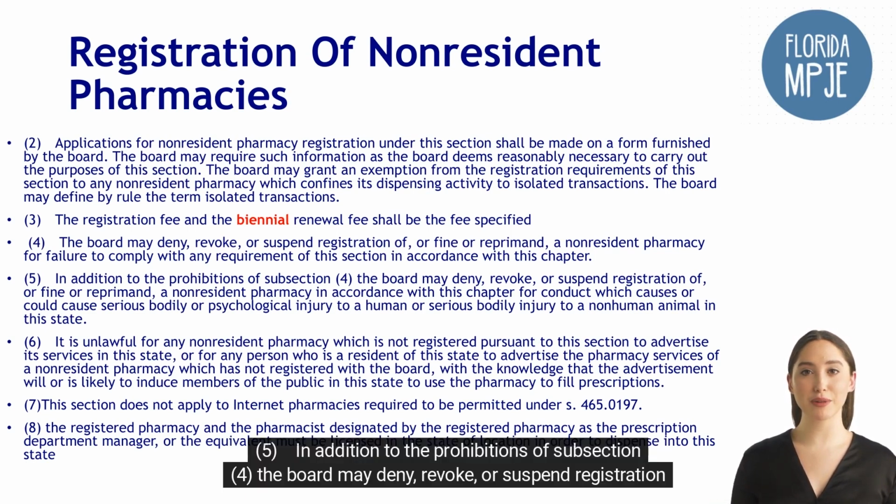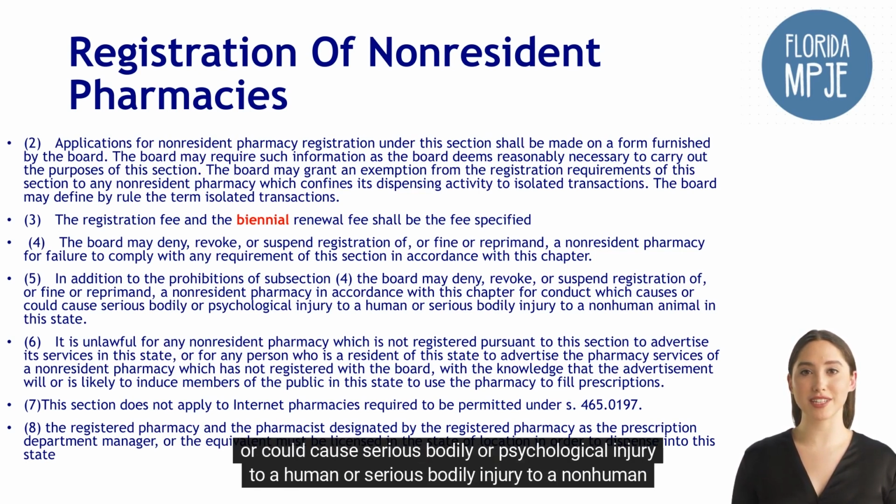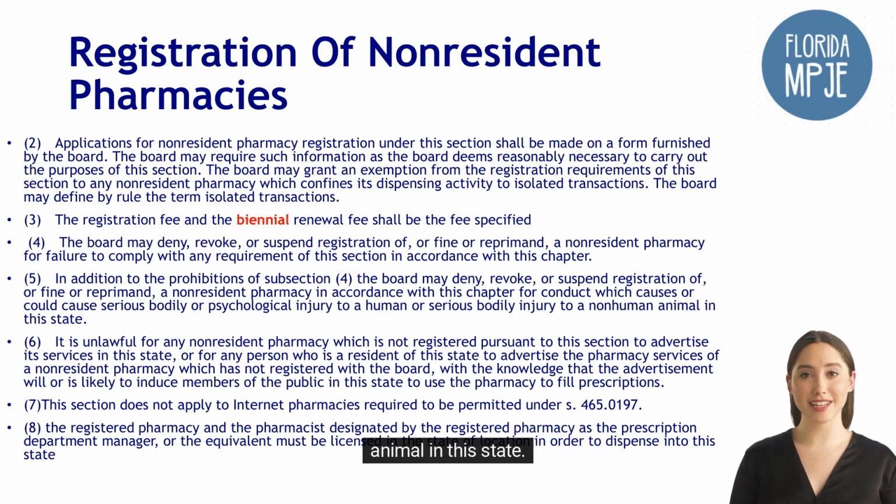In addition to the prohibitions of subsection 4, the board may deny, revoke, or suspend registration of, or fine or reprimand, a non-resident pharmacy in accordance with this chapter for conduct which causes or could cause serious bodily or psychological injury to a human or serious bodily injury to a non-human animal in this state.